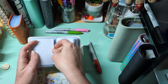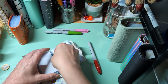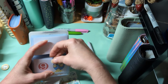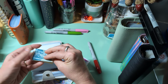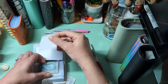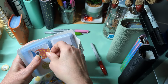But I kind of like having something visual that I can flick through, because I do like flicking through my binders. I don't know if anybody else is like that, but I do. I don't know if it's the hoarder in me, but I look at them and I go, I did that. That's amazing.